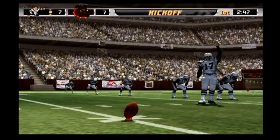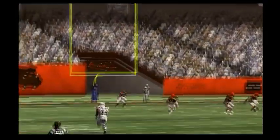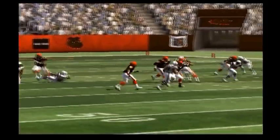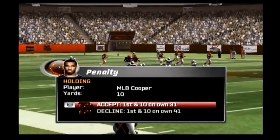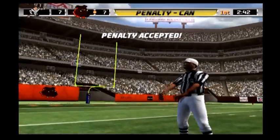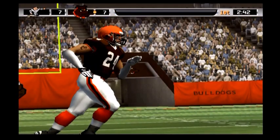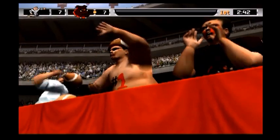Looks like he's just about ready to kick this one off. Nice kick. Plenty of distance. From the 2. The 20. The 30. It appears they've gotten someone for holding on the play. Holding on the receiving team. Number 51. The visiting team are going to start with better field position now.